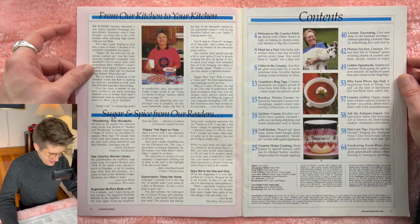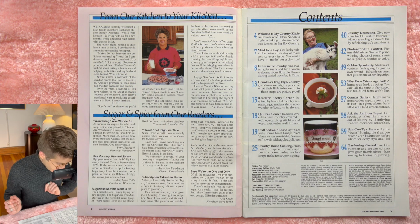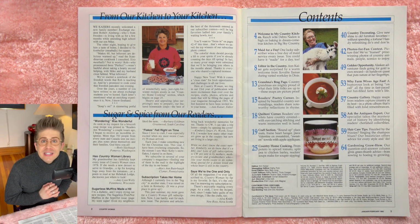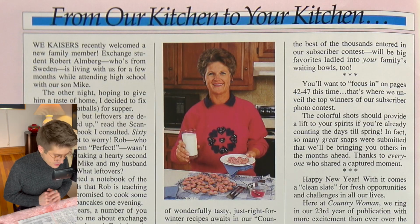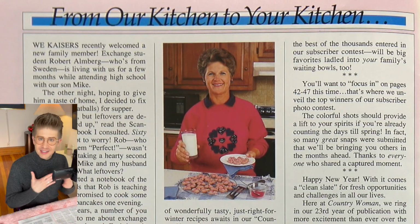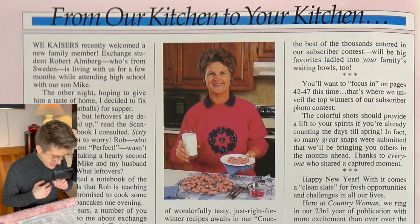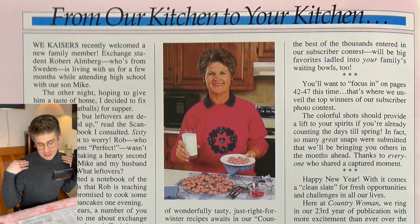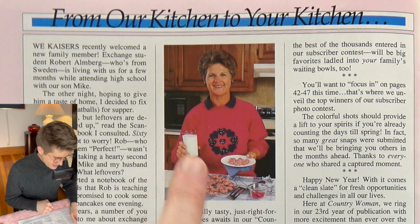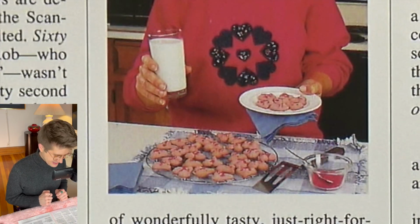Oh boy. All right. So it's 1993, and what are we doing? We are making heart cookies for Valentine's Day. Editor-in-chief Anne Kaiser is busy in the kitchen, feeling full of love and looking very lovely indeed in this applique design sweatshirt with a collared little polo shirt underneath. So darling. Chugging milk and chugging pink heart cookies in the kitchen.